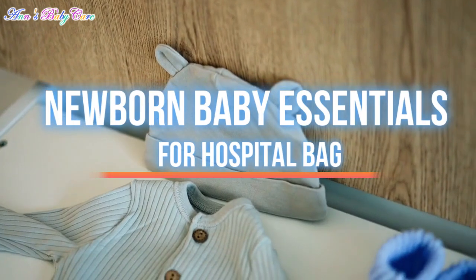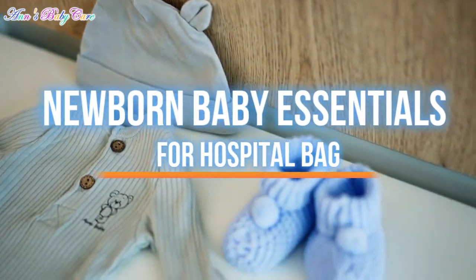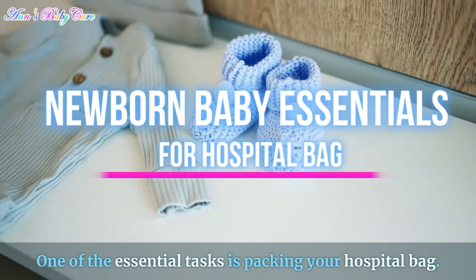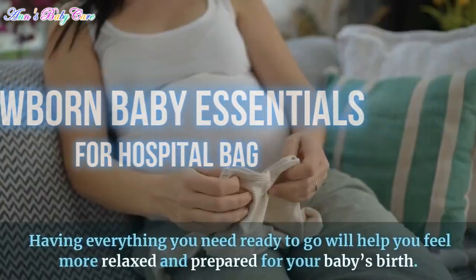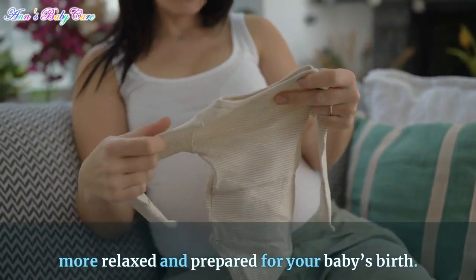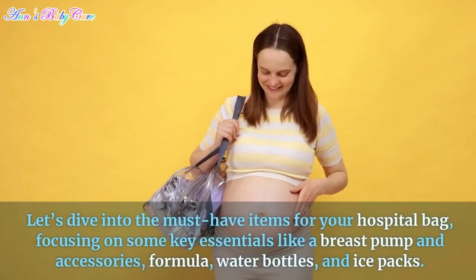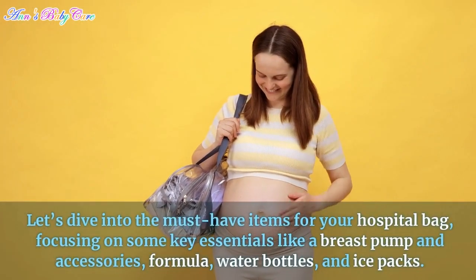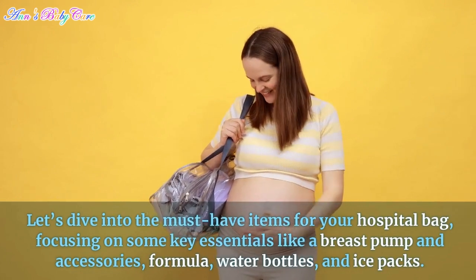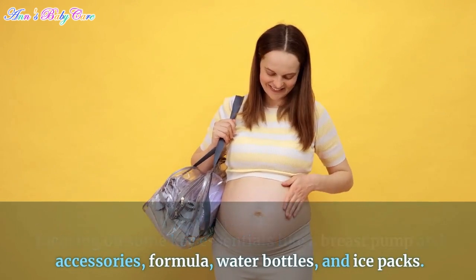Preparing for the arrival of your newborn can be both exciting and a bit overwhelming. One of the essential tasks is packing your hospital bag. Having everything you need ready to go will help you feel more relaxed and prepared for your baby's birth. Let's dive into the must-have items for your hospital bag, focusing on some key essentials like a breast pump and accessories, formula, water bottles, and ice packs.